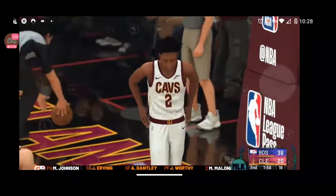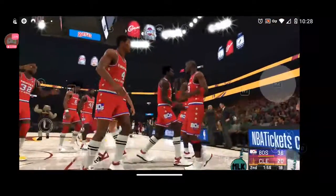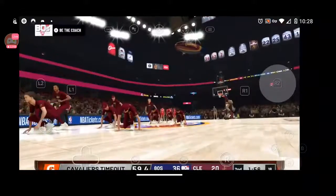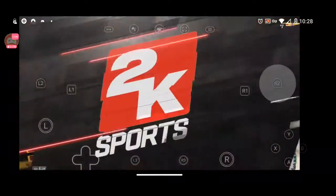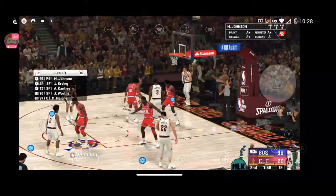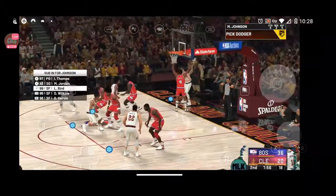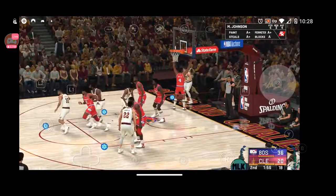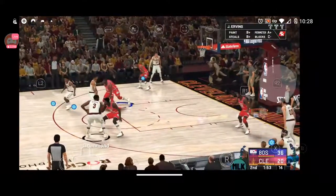James Worthy, Adrian Dantley, Julius Erving. Ladies and gentlemen, dance team. Nice job, Cavalier girls. What do you say, fans? You feel pumped up now? We've got 1:55 left here in the second.